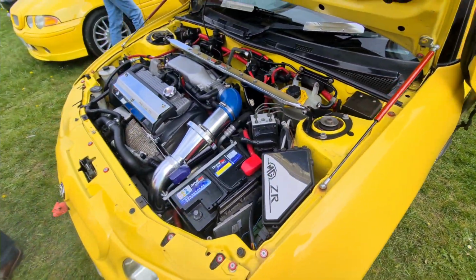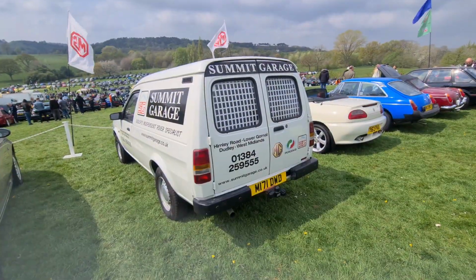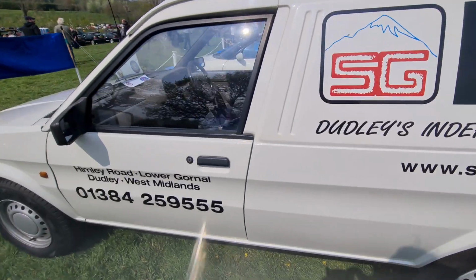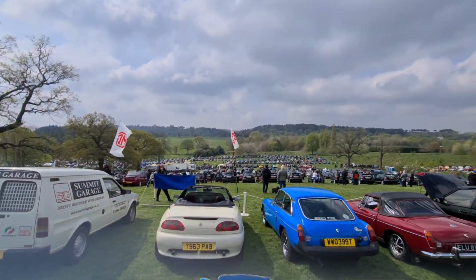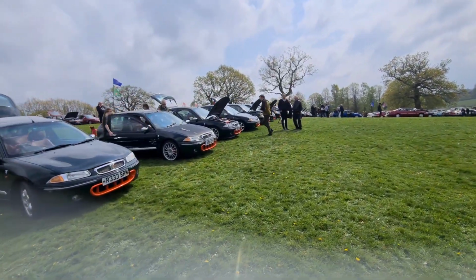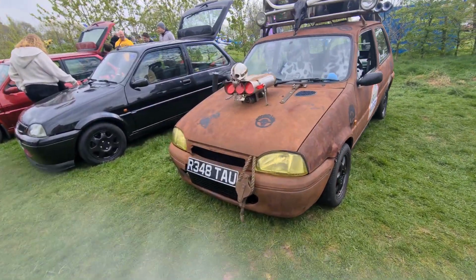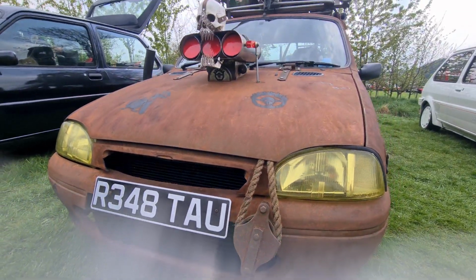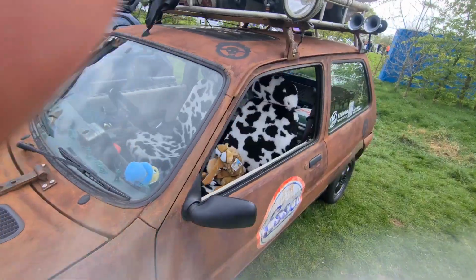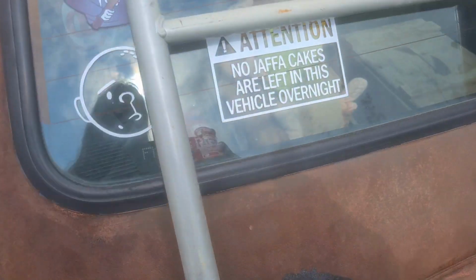I think this guy wants to appear in his own James Bond movie. Have you ever seen this thing before? BRMs as far as the eye can see. Well, almost as far as that ZS over there. Is this yours? No Jaffa cakes left in this vehicle. They'd melt, wouldn't they?